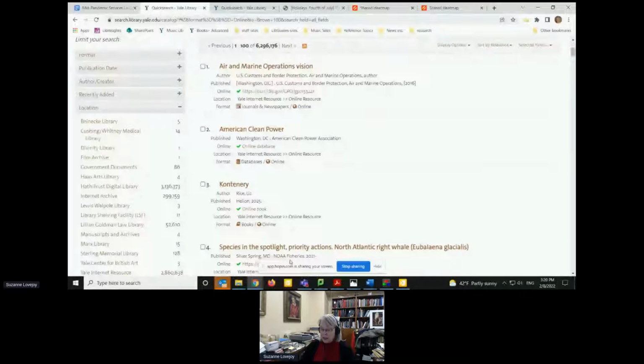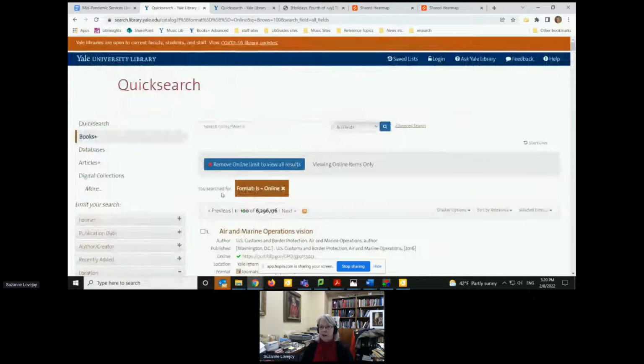Then in the fall of 2021, the development team for Quick Search was finally able to turn its mind back to what we had to abandon in January of 2020. And we proposed a two-part project that got approved by our IT steering committee in the library, and that is to incorporate finding aids into our discovery layer, and then to redesign our results landing page.